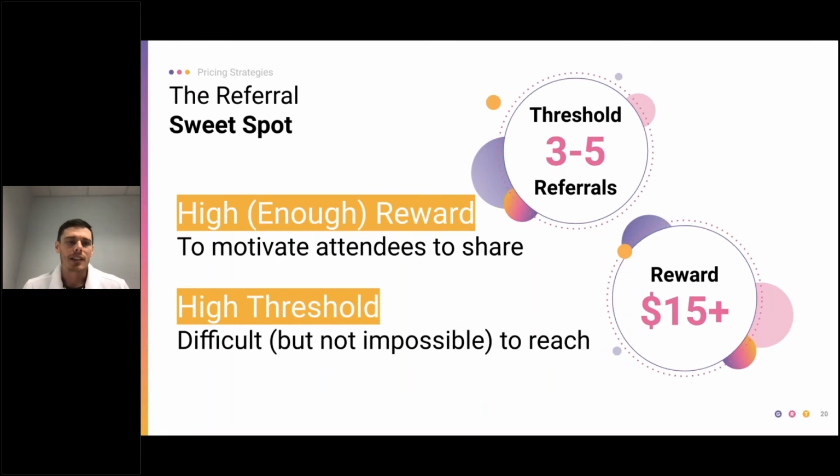So people ask us, how do we set this up? Inside the system, it's a really quick setup of going into our promotion section, referrals, and then setting the rewards. The hardest part is actually thinking about what your threshold is. We generally recommend a threshold between 3 to 5 registrations or tickets, and we recommend a reward of at least $15 or more. So these are difficult, but not impossible.